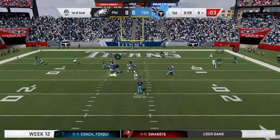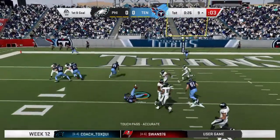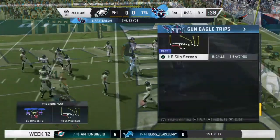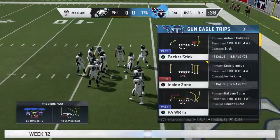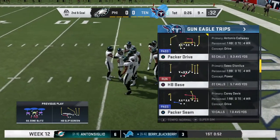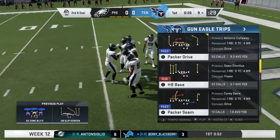Ready. Looking to throw. Patterson. And that's going to be incomplete. Too tough to hold on to that one. It's second down. Once you get into the red zone and the safeties have less ground to cover, you better be quick with your delivery. Not much space to get a ball in there.